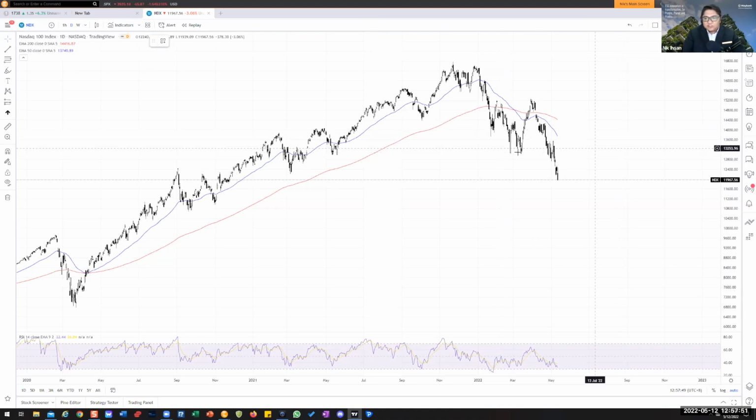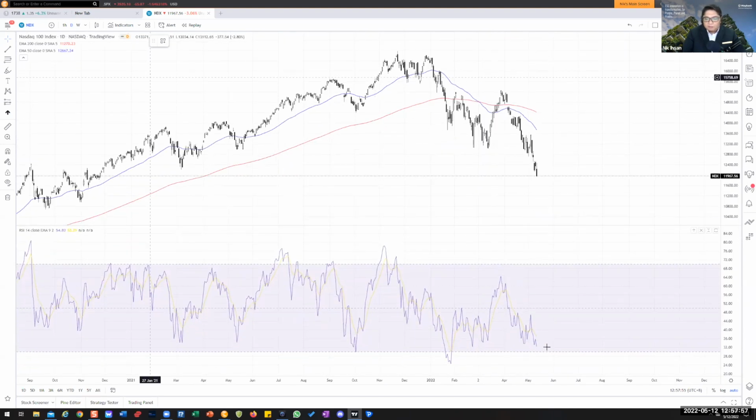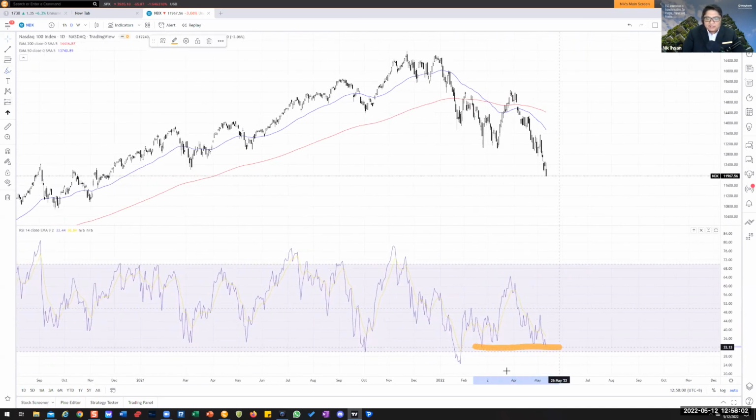Now, for NASDAQ, my expectation, if you take a look at the signal on the momentum itself here, the reaction of our RSI here is pretty much muted. It doesn't even break inside the so-called oversold territory.